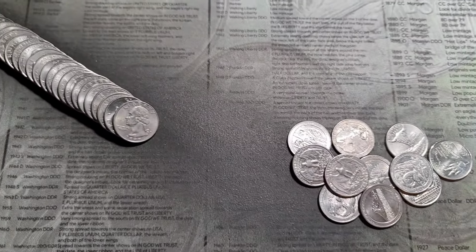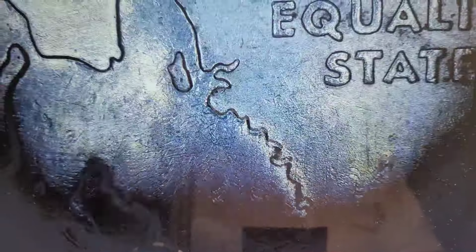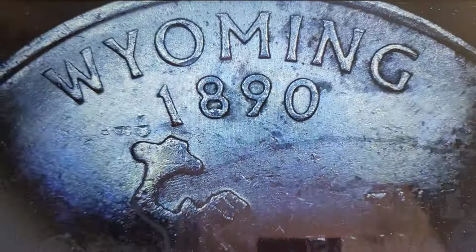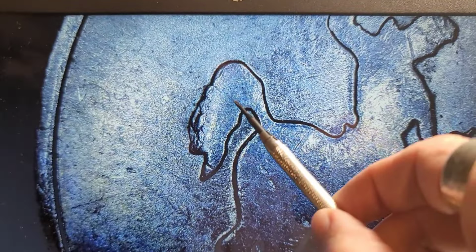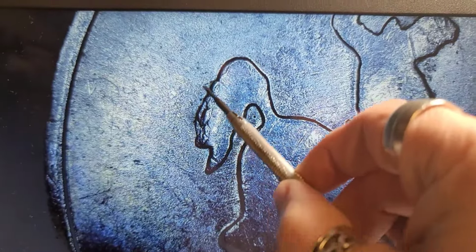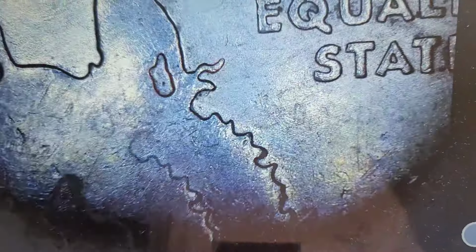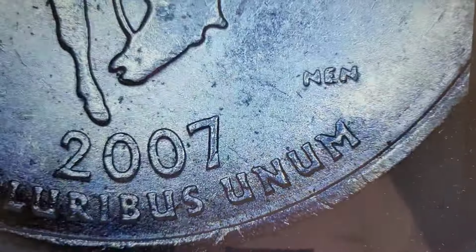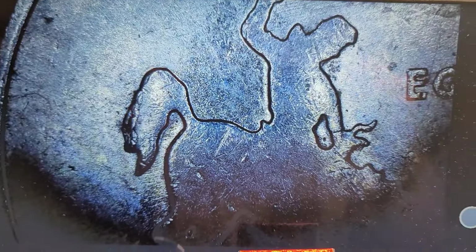Just started in on roll number 23. I have a 2007 Wyoming under the scope with a decent sized die chip on the tail of the horse right here. That's not supposed to be there. Let's keep it going. Be right back.